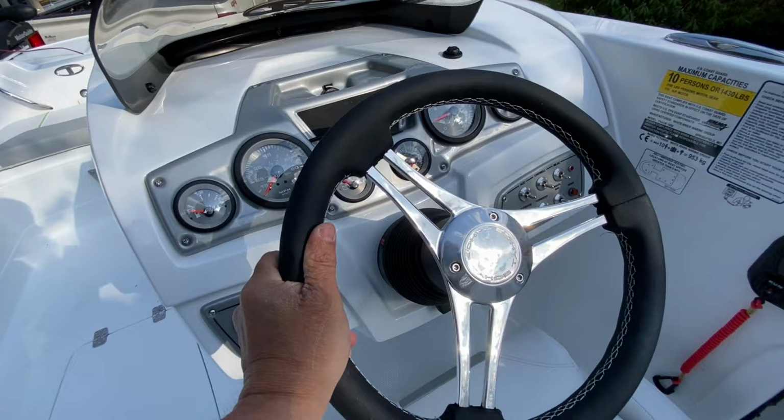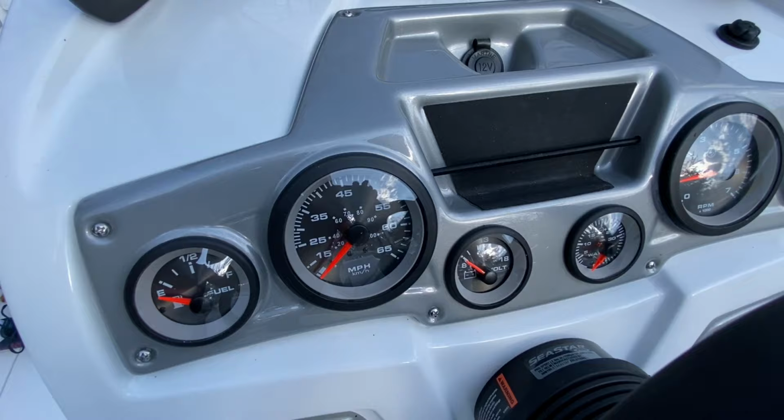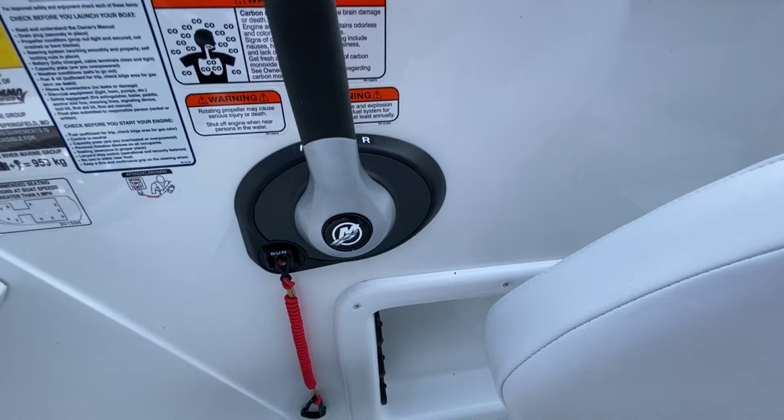And over here, you've got your run start and your 12 volt off to the side. What's really nice about this too is you've got another one up top where you can stick your cell phones right in there and good to go. And then you can see here your fuel, miles per hour, all your volts, PSI, RPMs, and over here, your trim up and down. Pretty sweet, trim up and down on the handle, forward, reverse, everybody's familiar with that. And then obviously your safety cord.